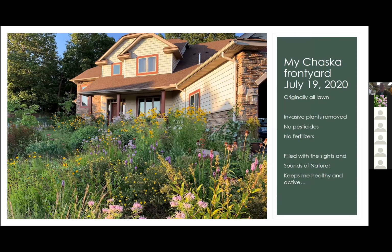And of course, all of you as Wild Ones know the importance of natural landscaping, removing invasive plants, no pesticides, no fertilizers. And this is my front yard in Chaska, and it has become an oasis. And I do have a great diversity of butterflies, though it is nothing in this area compared to where I lived in Missouri. I've been here 5 years, and there's certainly days in Missouri where I've seen as many butterflies as I've seen in 5 years here, which is kind of shocking.